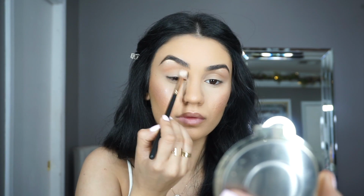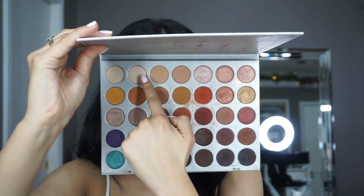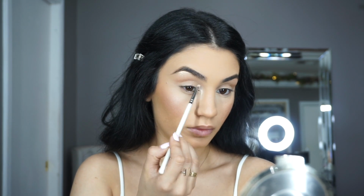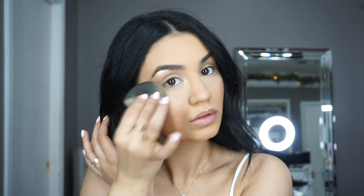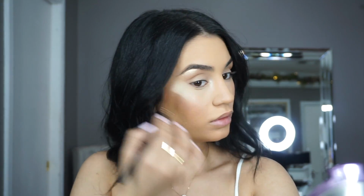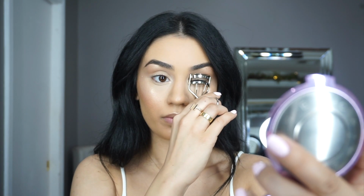Then to blend some edges, I take the same R39 blending brush and go over the crease one last time. Picking up that second shade from the Jaclyn palette, this is what is going to give me life for that inner corner. This shade has never and will never fail me. Then I'm applying the same cream highlight we used earlier on top of my cheekbones, and over top of that, I'm applying Illuminati from Artist Couture. This duo together, oh my god, it's always been my go-to.